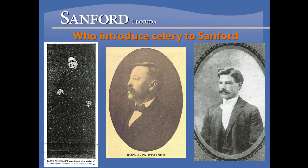We also have an 1898 Times Union report that the first solid refrigerated car of celery was shipped from Sanford to New York City. And the shippers were Joseph Whitner, his brother, Captain H.F. Whitner, and this gentleman over here, I.H. Twilliger. And there's between 300 and 400 crates in the car.